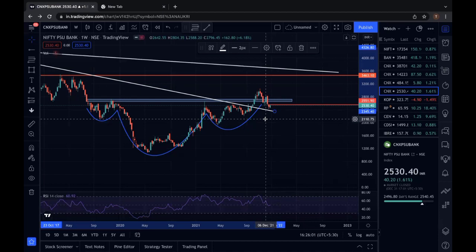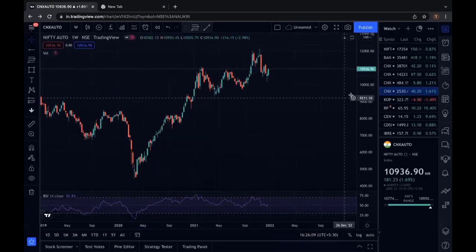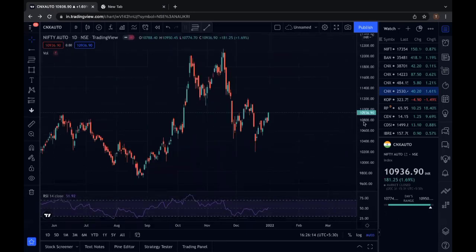Auto is also doing fairly well, but again, with a lot of the December sales numbers not meeting up, I think auto will also take some sort of a gap here. Again, this was the all-time high breakout for the auto sector. It did give a breakout, but then it fell and came back to its original demand zones here. So again, it's giving a similar lower high, lower low sort of pattern, which is similar to Nifty. So it's all in the same structure. One breaks and then everything follows.